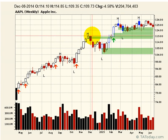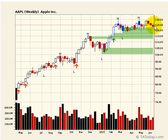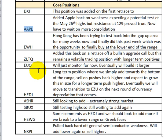Swing point high is around 119. You've also got this low sitting here at about 120. What is that, 121.63. So somewhere in that zone would be the zone to probably buy again if we're going to. Elsewhere, let's look at the others. What was the other one I was going to talk about? Oh, EWH.